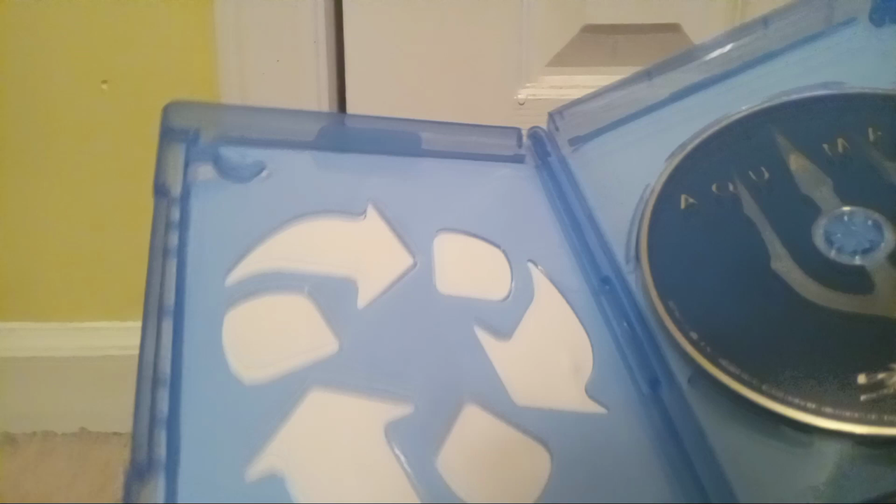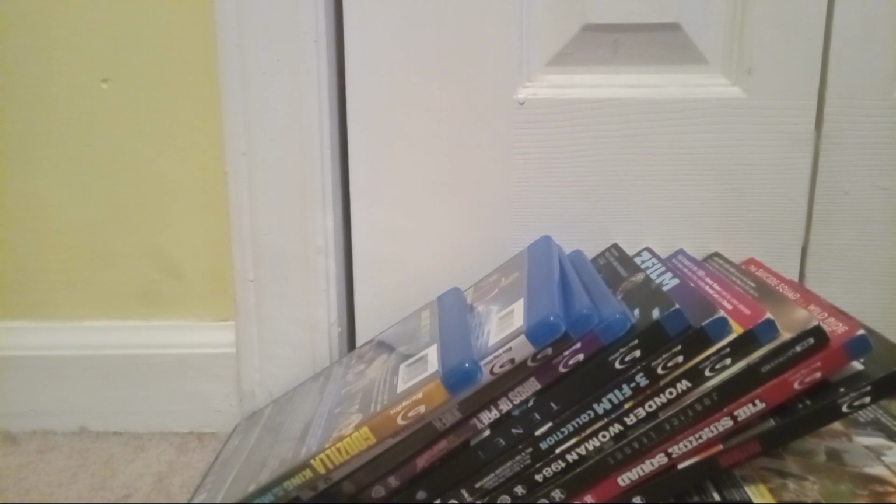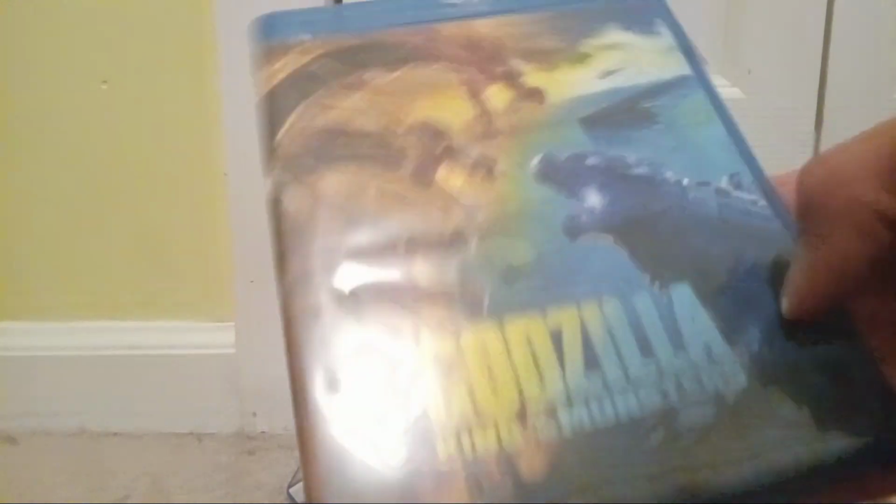Alright, this next film is Aquaman. This was a very good movie. Good movie with Jason Momoa. Eco case, and here's the disc, which is artwork. But still, Aquaman, go give this Blu-ray a shot. If you've seen it, tell me what you think, and I also definitely recommend it. Very good movie. I know my aunt hates it, but I think she's kind of crazy. I actually kind of like it.